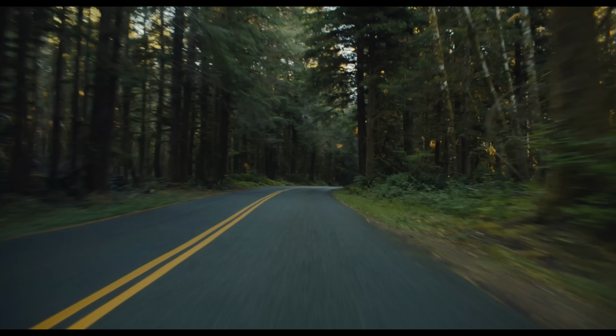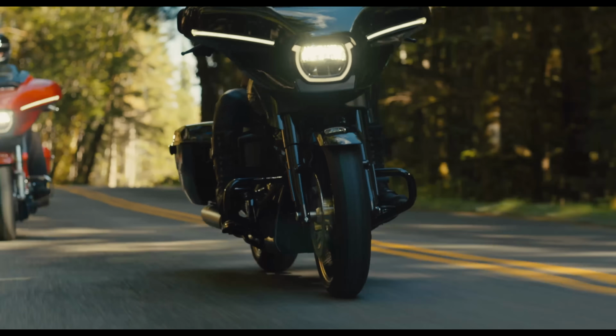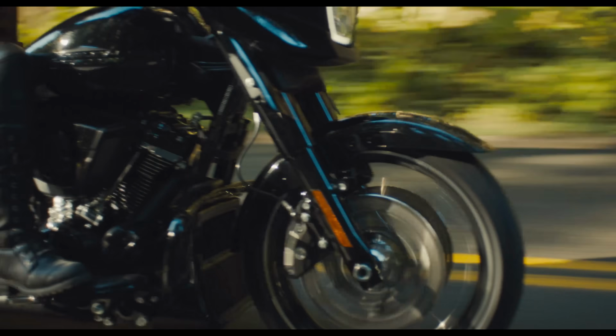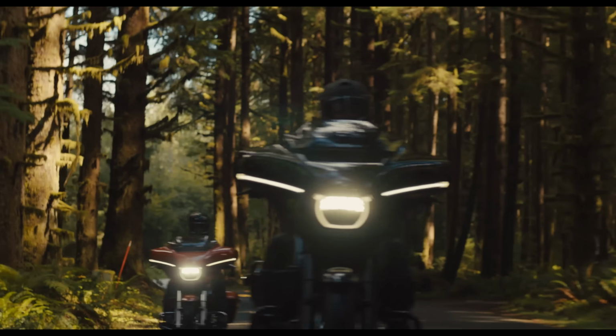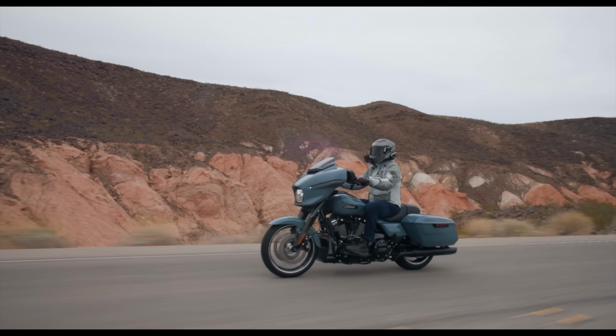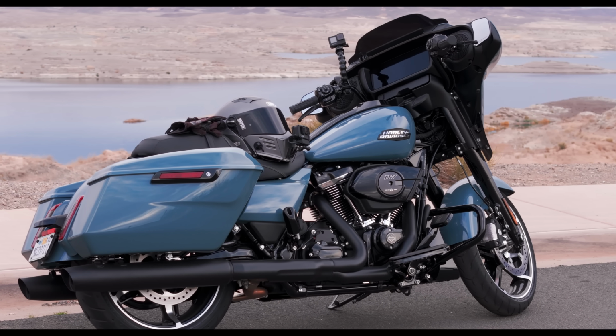Although VVT on the same 121 cubic inch motor on the other non-ST CVO models is an amazing rider experience, it's geared more towards smoothness and touring, and not necessarily for ultimate high power performance. And that may make you question, why then is VVT not on the 117 cubic inch motor on the standard models? Well, that's a loaded question, and I have some thoughts.